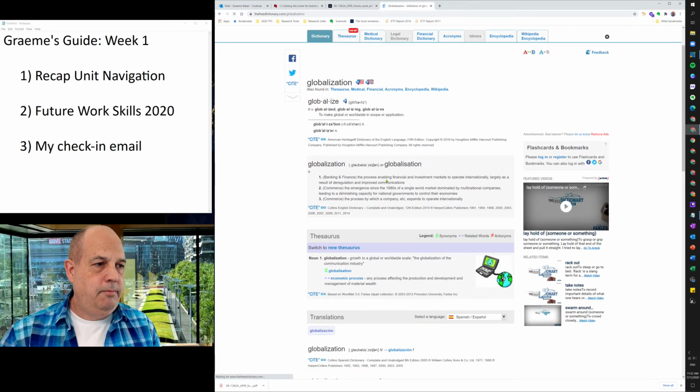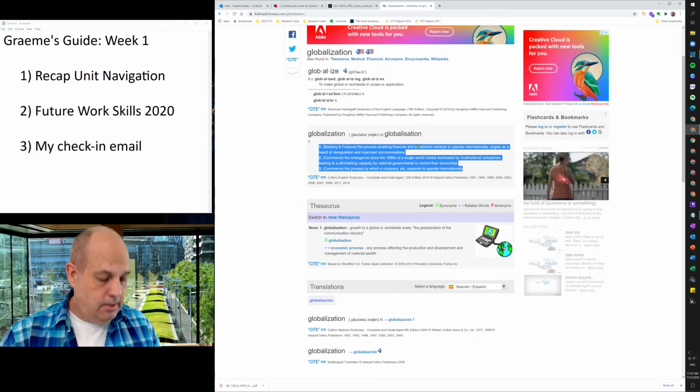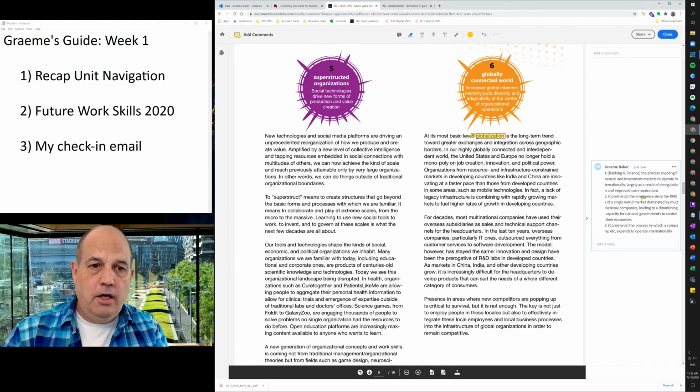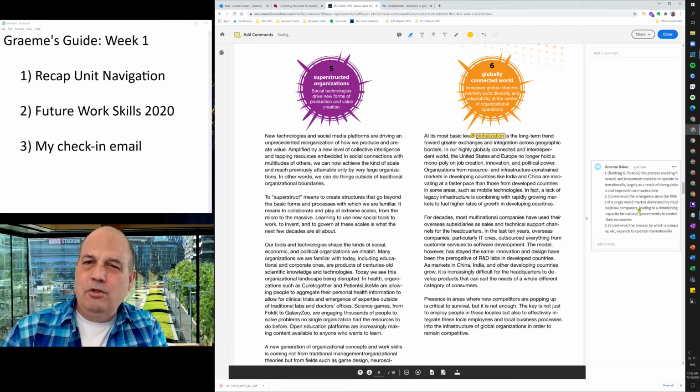And here I can read a little bit about what globalization is. And since I'm in Adobe, I'm just going to copy and paste these definitions here. I'm going to take them in here, and over here where I've started putting a comment, I'm just going to post this in. So now I've got a note here in the Adobe document that gives me an idea of what globalization is. And it says here, the process of enabling financial and investment markets to operate internationally, largely as a result of deregulation and improved communication. So, I don't understand what globalization is, but I've got an idea from looking up the definition. So let's move on a little bit here.